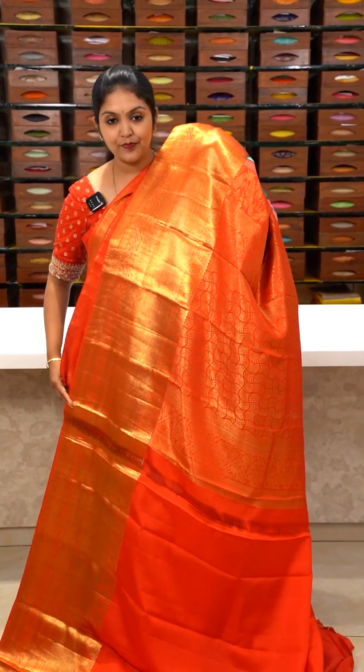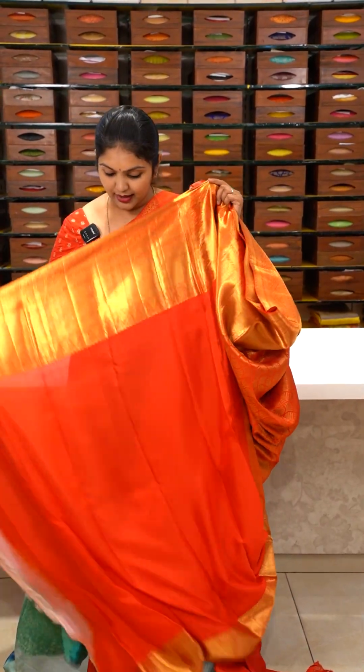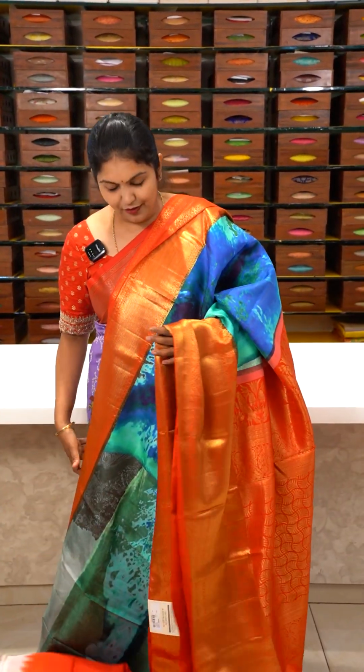So the combination is with a nice red, bright red andi. Pallu part here. And here is the blouse. So offer price for this one is 16,990.